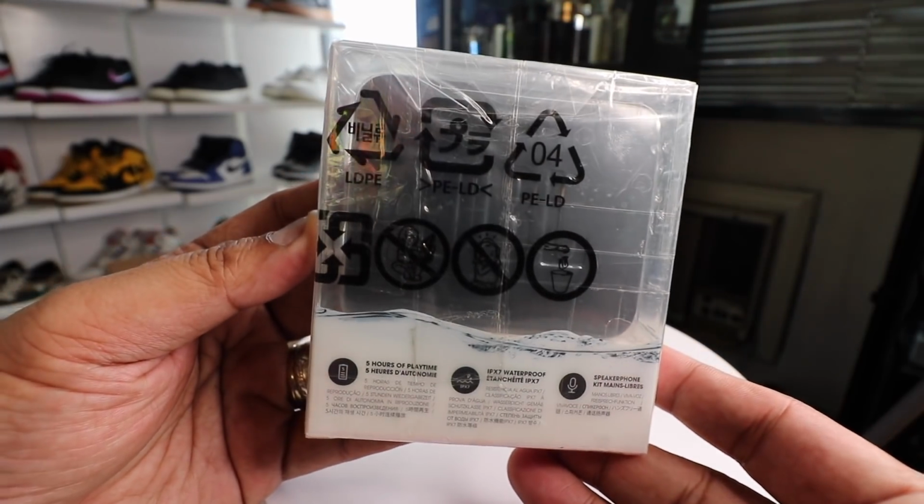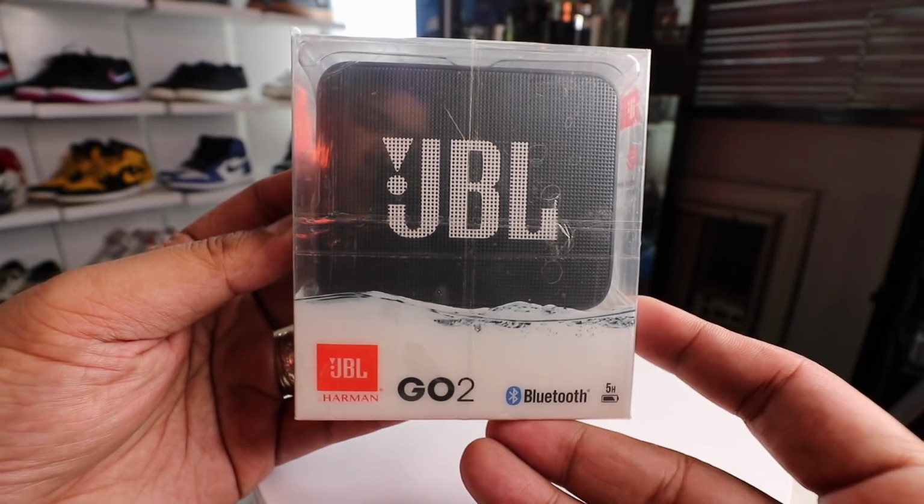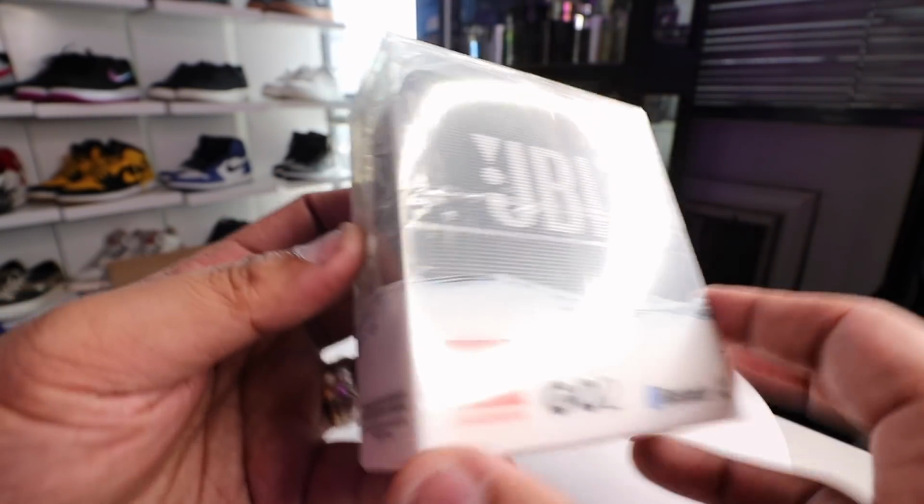So yeah, it does have 5 hours of playtime. It is waterproof. It also functions as a speakerphone. So there you have it, the JBL by Harman Go 2 wireless speaker.